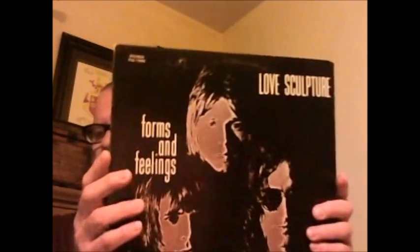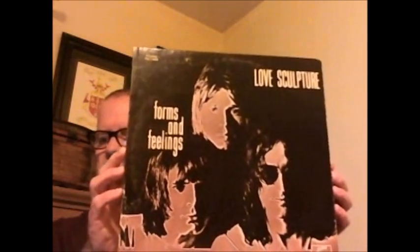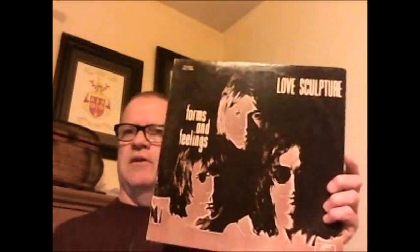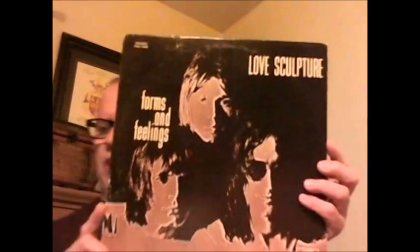I guess I should say Love Sculpture is Dave Edmunds' band from the '60s. And I was really unaware of this band until quite recently. I think someone showed me that Blues Feeling record. And then I came across this one. I was real reluctant to get it because I didn't want a bluesy album. I mean, some of those bluesy albums are good, but some are pretty weak songwriting, actually, in my opinion.